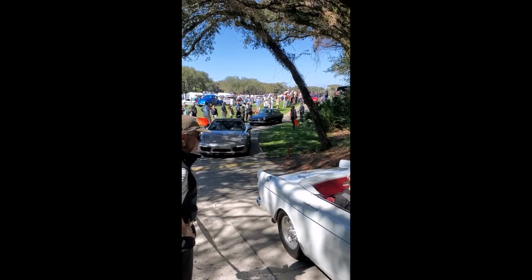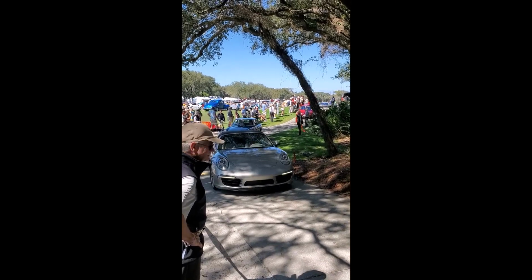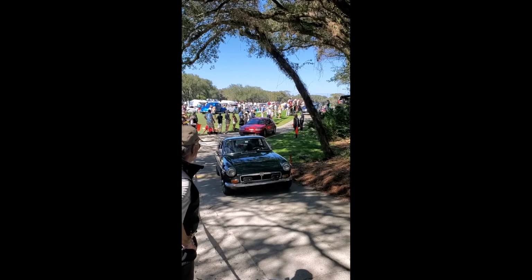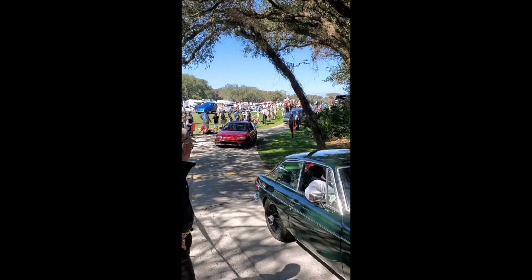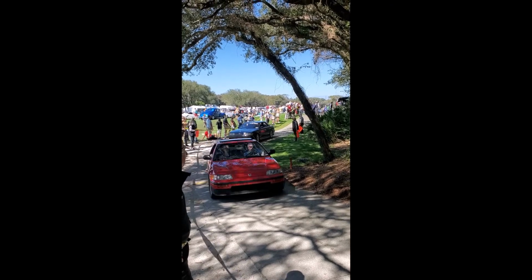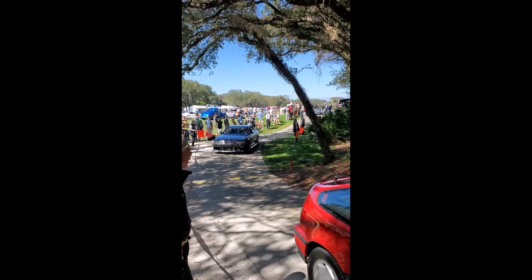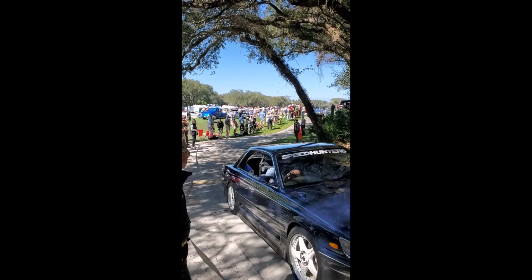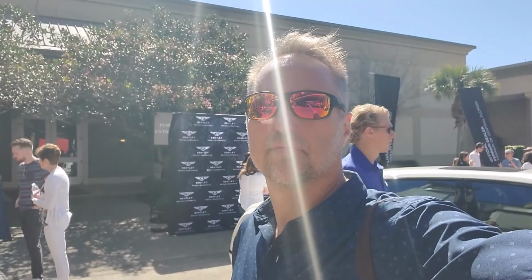Sunbeam, Sport, MG. So we got some more JDM stuff coming. So I don't know if this is when everyone had to leave or just everyone's trying to beat traffic or what. So what we're gonna do is right after this one here, we are going to pause it to move on.